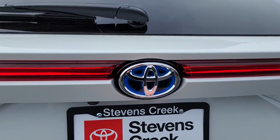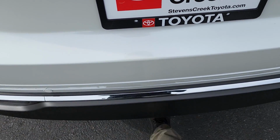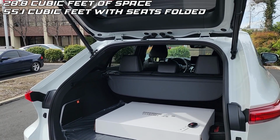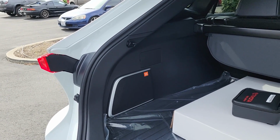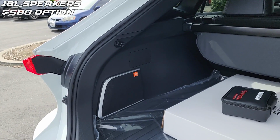You can also use the button right underneath the Toyota emblem, or lastly, you can also use kick to open. In the cargo area, the Venza has 28.8 cubic feet of space, which is a bit less than the 37.5 that's offered on the Rav4. Back here you can see one of the 9 JBL speakers in this interior. It is a $580 factory upgrade if you don't want the 6 Toyota speakers.